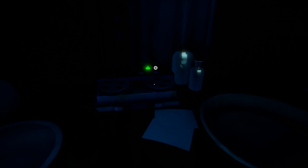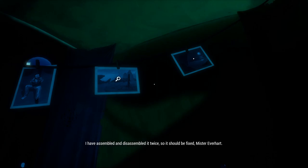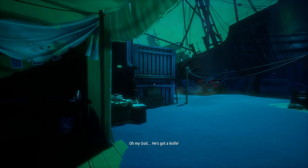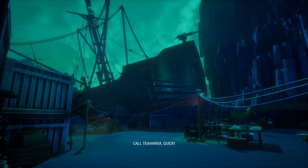So, is this recording? Mm-hmm. Well, shouldn't we be listening to something, Frank? I have assembled and disassembled it twice. So it should be fixed, Mr. Everhart. I don't know. Maybe it was never meant to play. Wait. Where have you been this whole time? See hardware that. See hardware that. Oh my god. He's got a knife! Get off me, you lunatic! Hold him! Hold him, for Christ's sake! Call the heroic, quick!